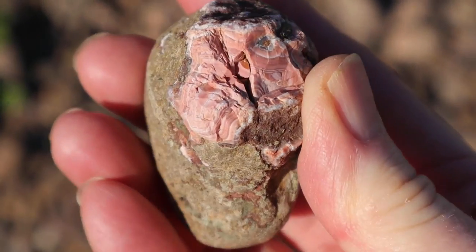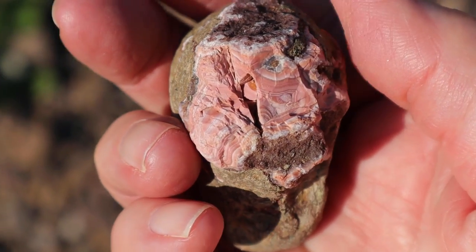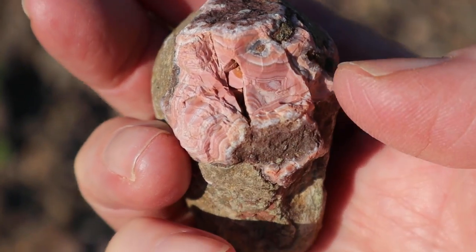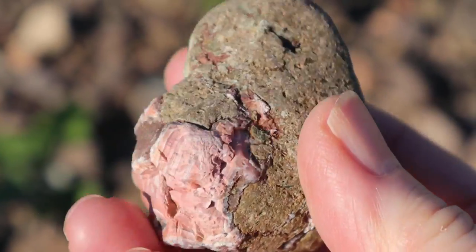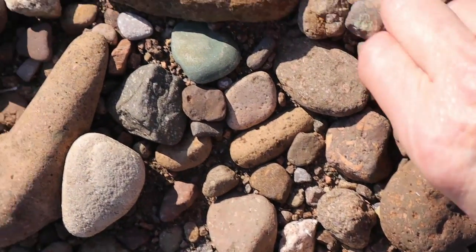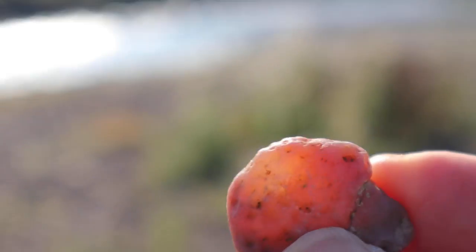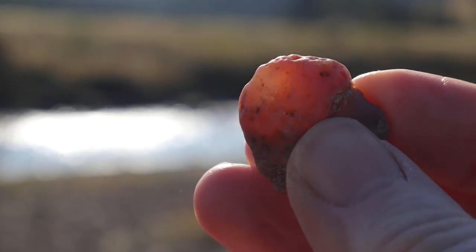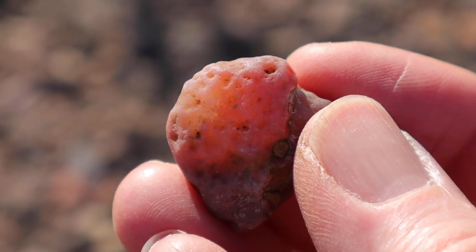Alright, I've just picked this up and it's pink and it's banded. And it's stuck in this piece of rock, but look at that. That is beautiful. The banding across there. And it's just stuck in what looks like a normal pebble. But that is lovely. And what's this over here? Glowing in the low evening sun. That's pretty. Carnelian agate, like a nodule. It really is glowing. I don't know if you can see that.